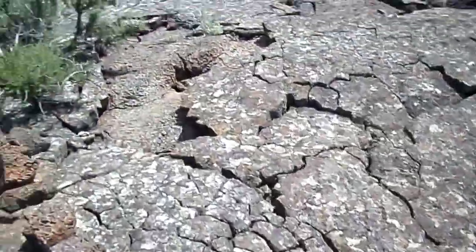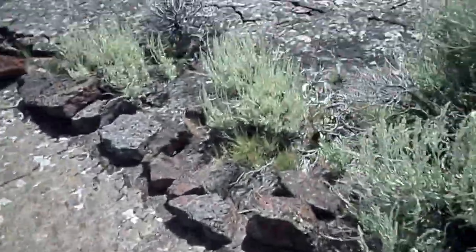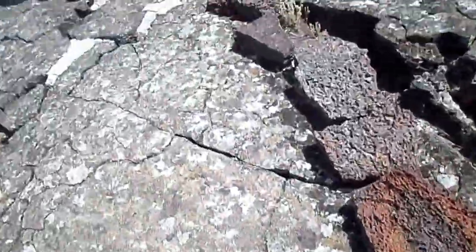That was a little cold down there? Yeah. Well, it's pretty cold. Yeah, I know. I'm coming down to go lick it. I'm gonna lick a big old ice cube.